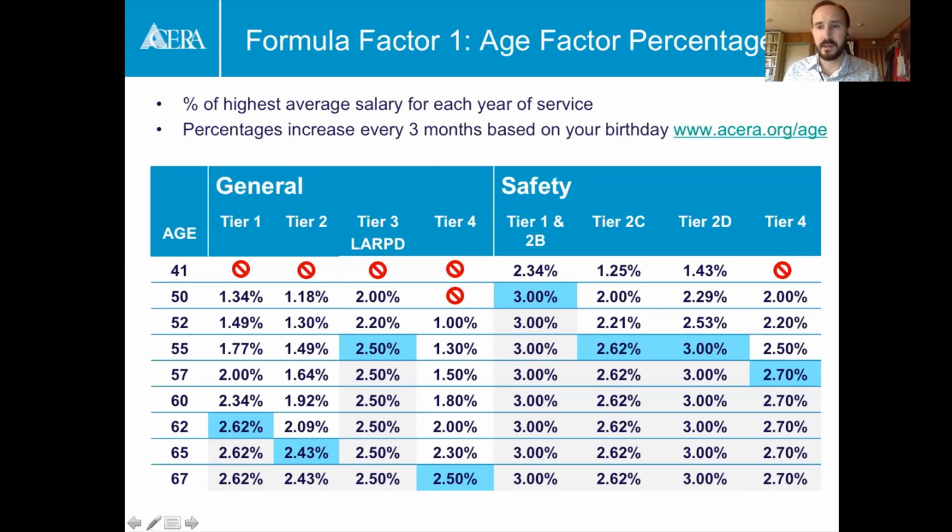Any questions on the age factor percentages before I move on to the service credit? If you have questions, go ahead and type those into the Q&A. Okay, no questions. If you have a question, or if you're not done typing it yet, I'll see it pop up and I can come back to it.